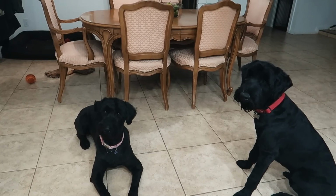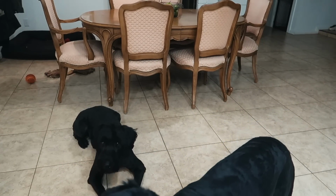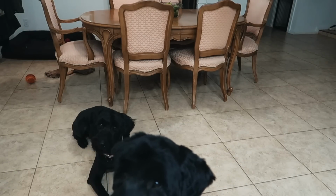They look exactly alike because Casper doesn't have much of a beard. Good girl, Salem. You're being so good. Don't grow. They don't grow. Good girl.